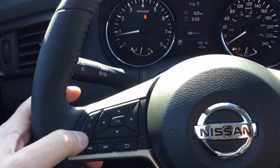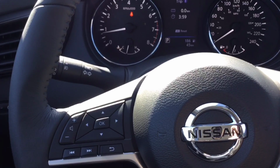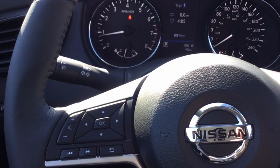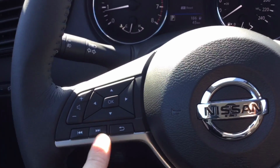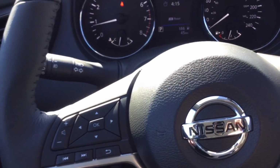Works very well, as you hear. These 2 buttons here will actually go through the presets on your radio. So any of the presets that you have set, and you can set 12 of them on FM, you can set 18 of them on satellite radio, which comes free for the first 3 months, or it will skip tracks on Bluetooth, as well as CD, auxiliary, or USB.